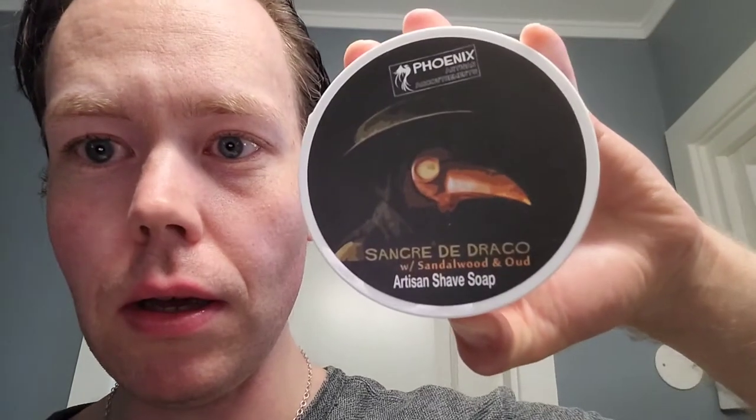So soap choice is Phoenix Shaving PAA, Sangre Draco, awesome wood and sandalwood scent. Really like it, really low wood. It's kind of a dark, earthy soap, more of a fall scent maybe, but I enjoy it nonetheless. And I'm going to use my favorite brush, my custom-made TurnNShave with a 26mm quartermoon knot.